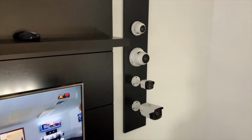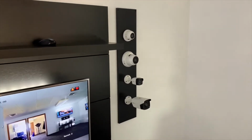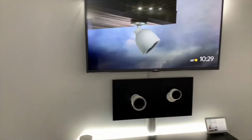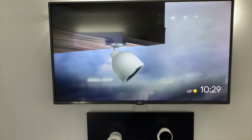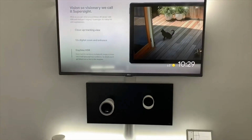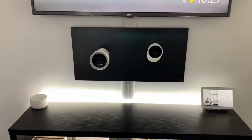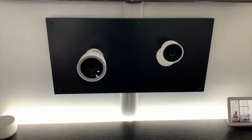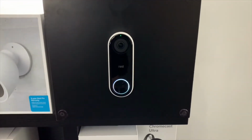In addition to the full-blown wired surveillance systems, we also offer all the most popular Wi-Fi options. First, take a look here at Google Nest. Google and Nest just kind of combined forces and changed their branding to now be called Google Nest. So we have the Nest IQ cameras. We have the Nest Secure alarm system. We have the Nest video doorbell called the Nest Hello.